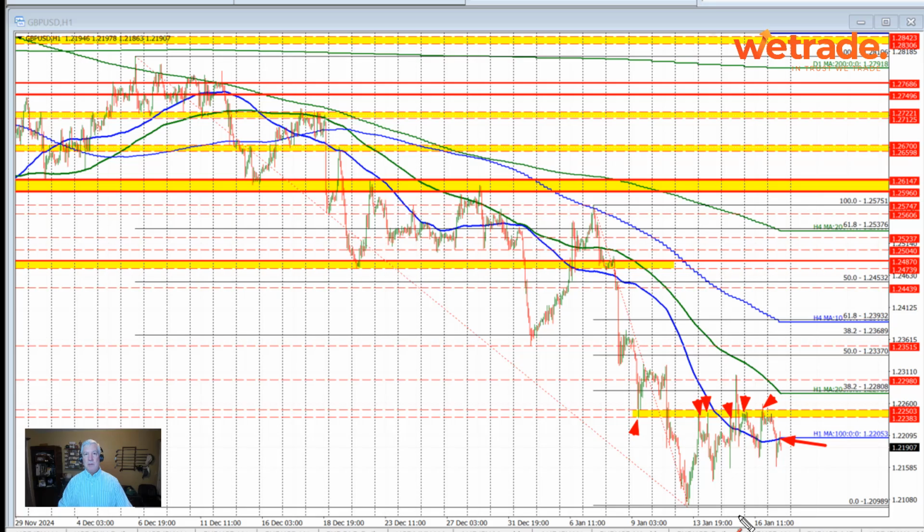As long as the price remains below 1.2205, I still maintain a shorter term negative bias, plus, longer term, we're negative bias as well. We only corrected over 38.2% retracement. This move right here during this week's trading, that was it. This is the bigger move to 38.2 way up here. So the sellers remain more in control, and being below the 100-hour moving average keeps that control in their favor.